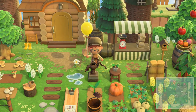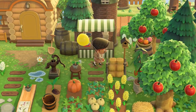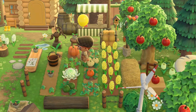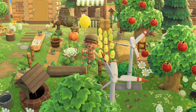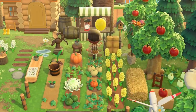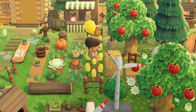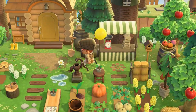I love this. Oh, this looks so good with the little puddle. And here is a nice pumpkin patch with corn. Yes, this is such a good idea. And I just love when people use the hyacinth as corn. It looks actually real. It looks like real corn. So here is a nice farm.